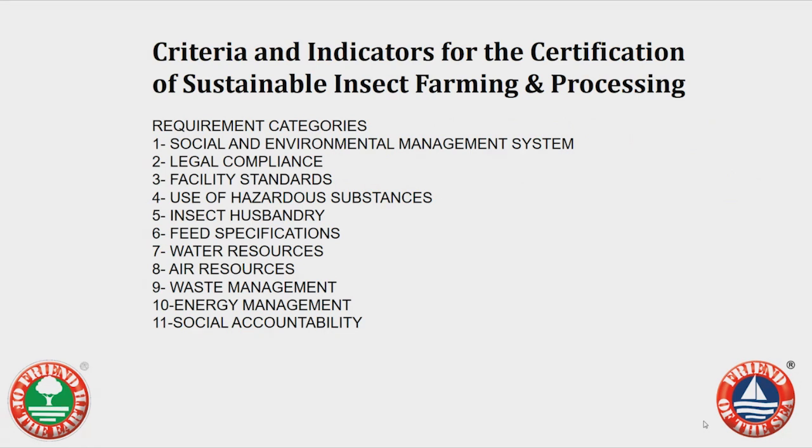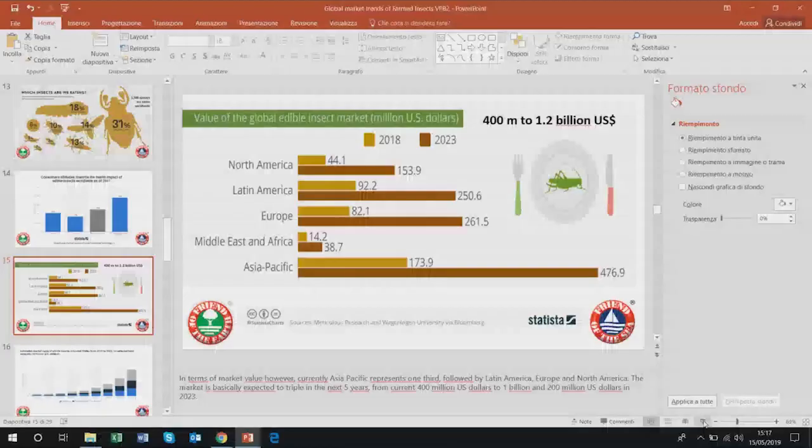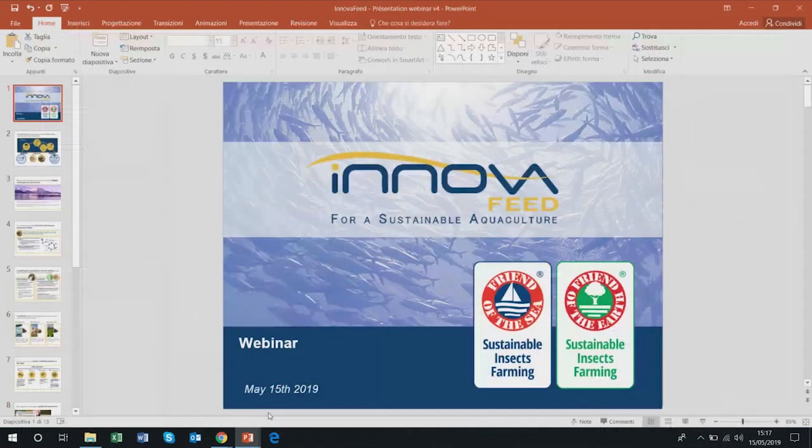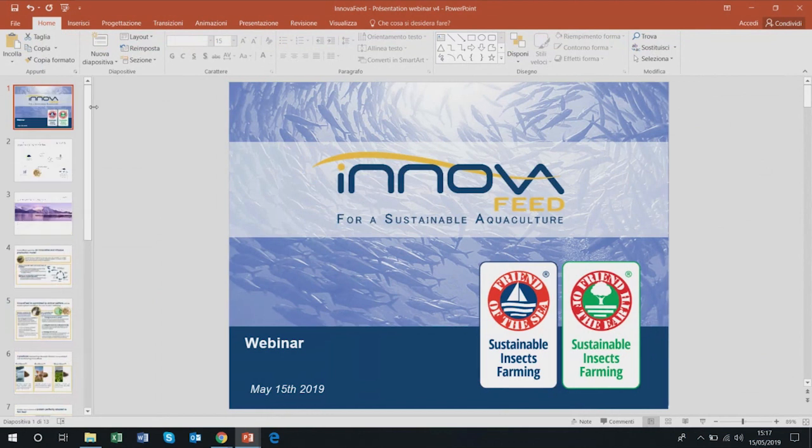So there are requirements for both environmental and social impacts, use of hazardous substances, for example, welfare of the animal, water resources, air resources, waste management, energy management, as well as social accountability. The first company which has been certified Friend of the Sea for insect farming is Innovafeed. So I pass the word and the presentation to Innovafeed for providing us an outlook on their experience and on the potential of their production.